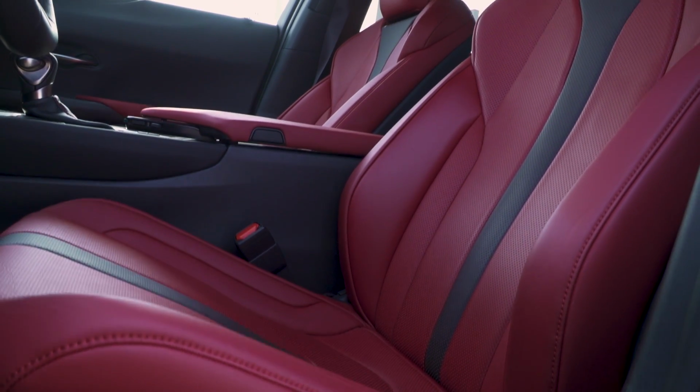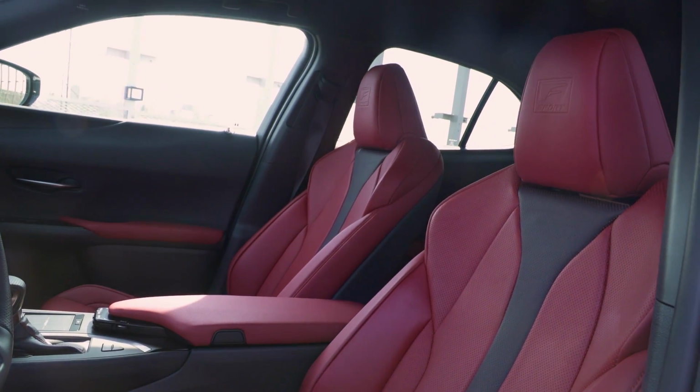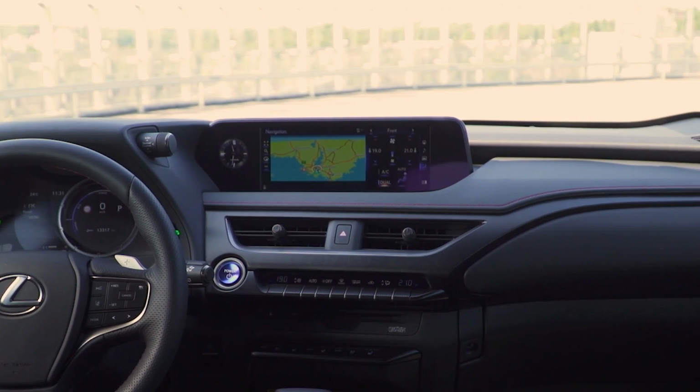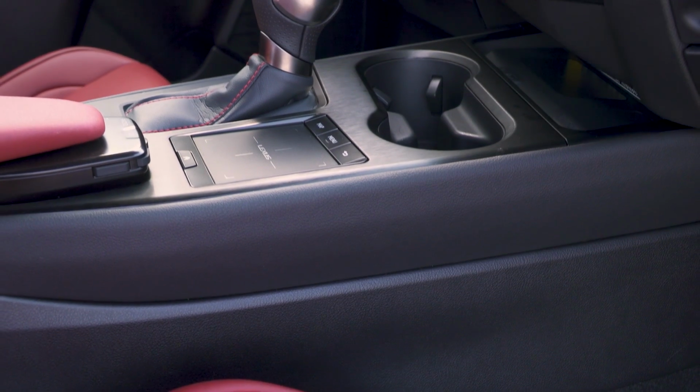As for the rest of the interior, it's typical Lexus, with a truly excellent level of build quality, but, as with other cars in its lineup, an infotainment system which is hugely frustrating to use because of its complicated layout and ancient trackpad system.